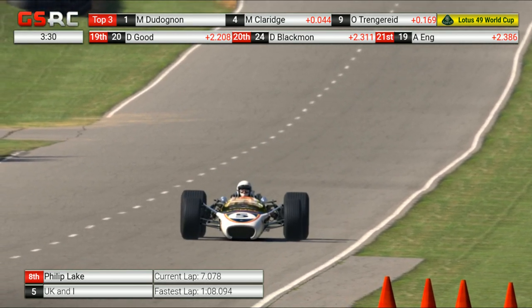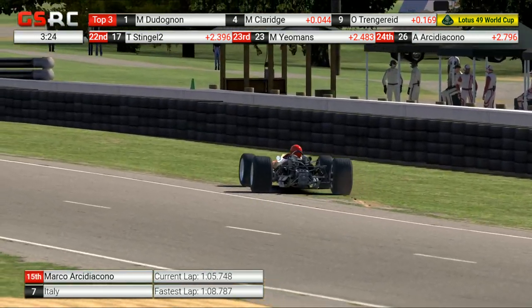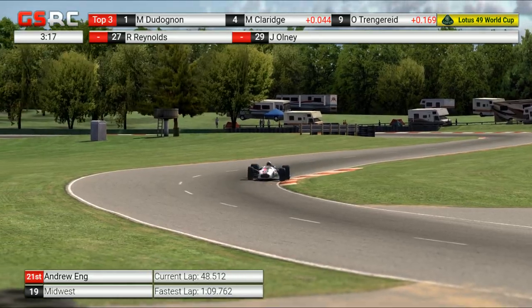Yeah, and the difference that Michel Dudignan just made is that he actually managed to be quicker in the second lap time than McLaren. McLaren made a small mistake, lost 3/10 of a second in his second lap time, and because of that, he lost out on the pole position. So it's Dudignan leading at the moment.